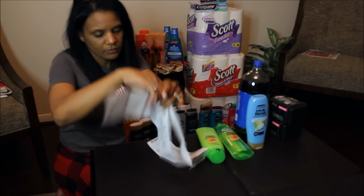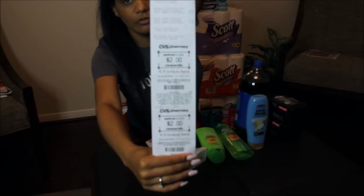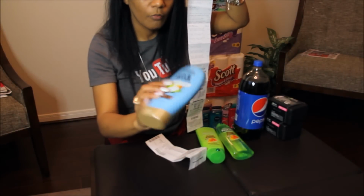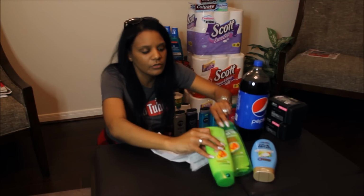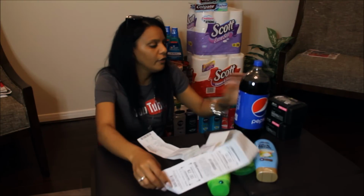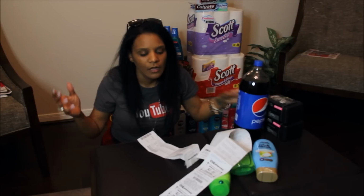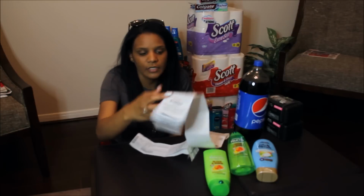This is the receipt for the last one. Hopefully you can see it right here. I got back $4 in extra bucks, $2 and $2, and they were for $2 for this whole blends Garnier, and also $2 for these. So what I'm gonna do is use this $4 to pay for another one of these, and I'll get a $5 extra buck back, and I'll use that $5 for next week, and then I'll also get some beauty bucks too.